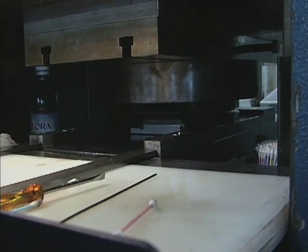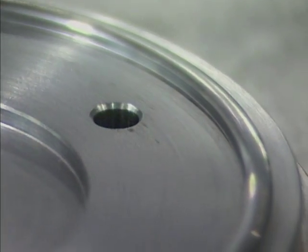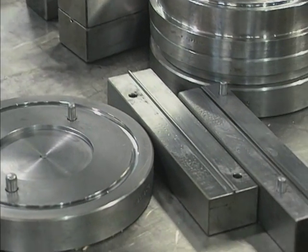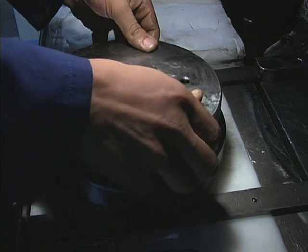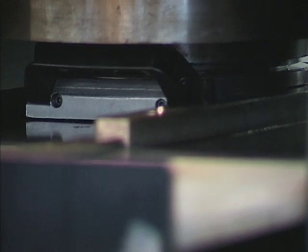Pressure is exerted on each piece at 1,000 pounds per square inch. The internal shape of the die is what determines whether the piece will have a flat or rounded design. Each die has only enough room to press a 7 or 8-inch piece for a bracelet, and the same for a 16 or 18-inch piece for a necklace.